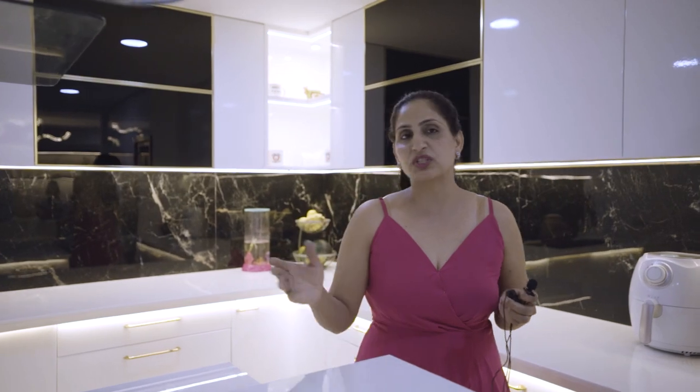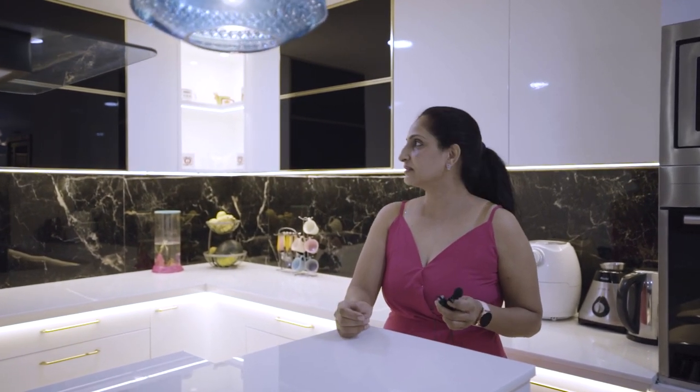And they have incorporated all the new things that have come up, like for storage purposes and the open baskets for the veggies and all. And I'm very happy with this PU finish because it looks really nice and is easily maintainable.